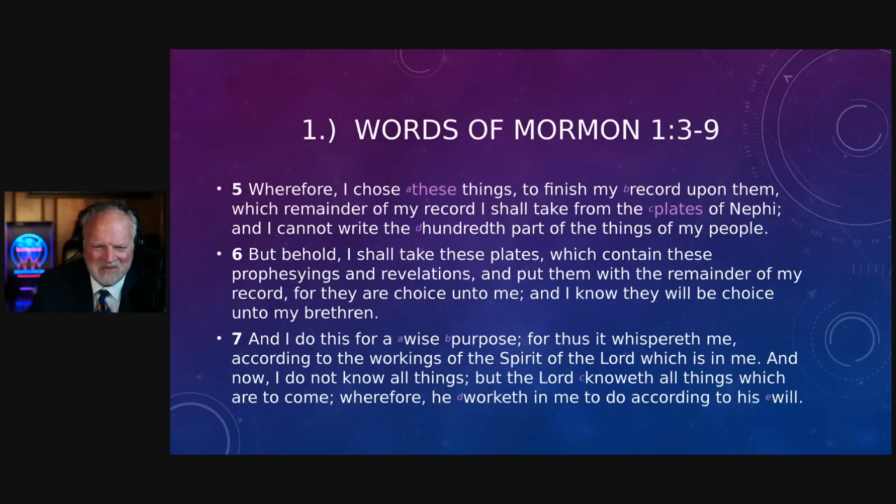Why does Mormon put that in there? "And now I do not know all things, but the Lord knoweth all things which are to come." Like the 116 pages getting lost? It's almost like he's tacitly pointing to that, isn't it?